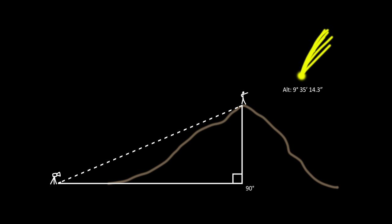Based on the experience I got the first 3 nights of photographing the comet, I knew I needed a distance of at least 300 meters to the foreground. The foreground also needed to have an altitude of about 47 meters relative to the position of the camera, so as to create an angle of about 9 degrees, which is a little less than the altitude of the comet above the horizon on this specific night.